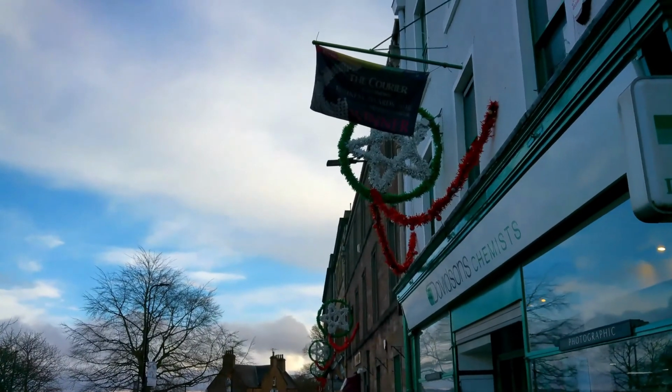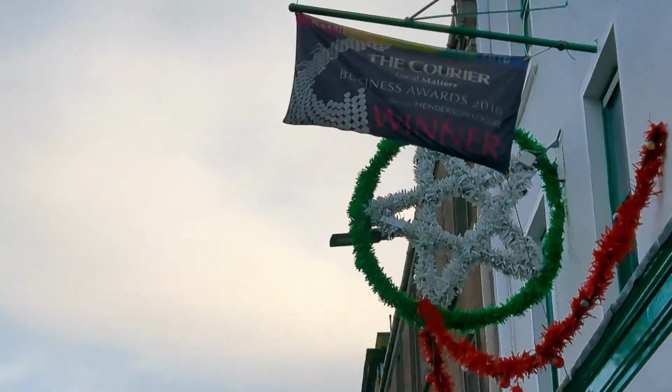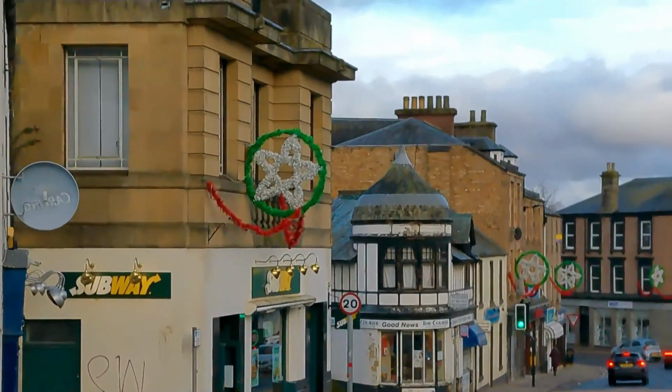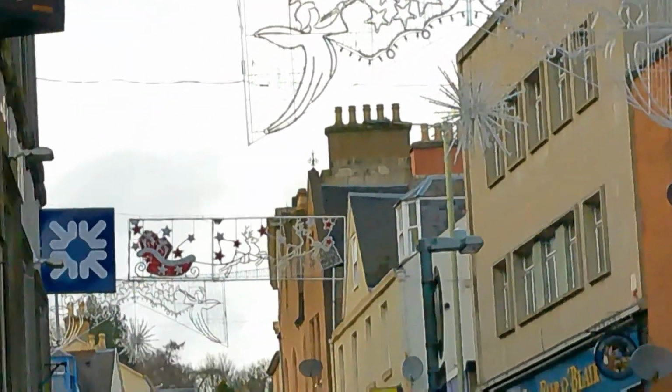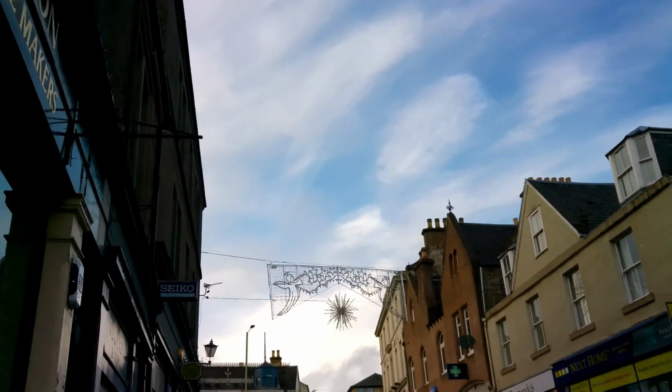So, as you can see behind me, they've still got the decorations up. Now, I saw this when I was going through Coupar Angus. They don't have as much, but there's still decorations nonetheless. It's all up the high street here as well, and they're in full. So what I'll do is I'll turn this round and I'll show you them. So as I say, this is March, right? And all these decorations are still up.